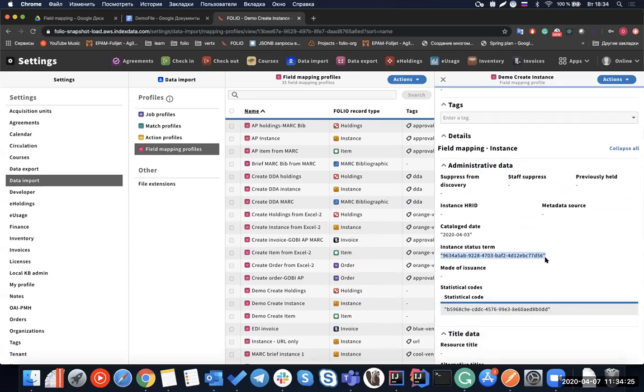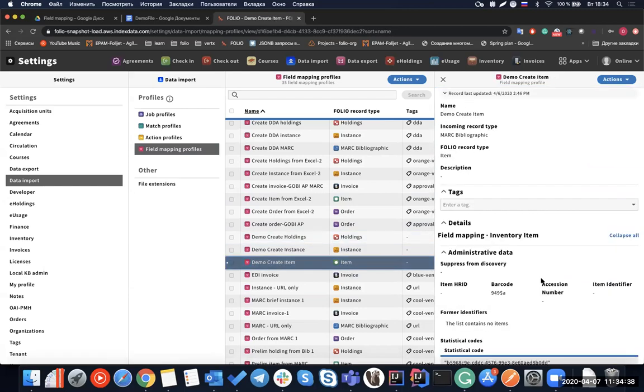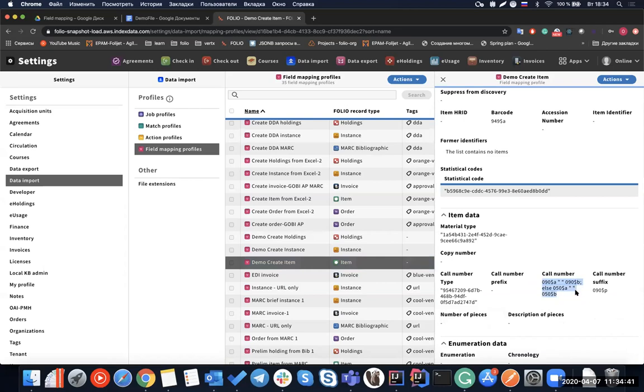For now, we don't have decorators for drop-down lists, so we put static IDs for some values. Also, a more interesting profile is for item. Our data import processing core library supports syntaxes that allow us to find some value in a MARC record and concat these values in one value. But if the first statement is empty, it tries to process the second statement.